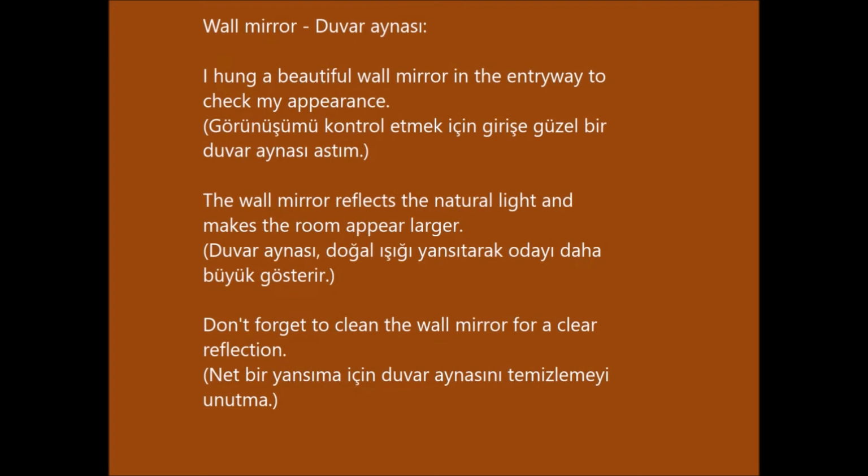Wall mirror. I hung a beautiful wall mirror in the entryway to check my appearance. The wall mirror reflects the natural light and makes the room appear larger. Don't forget to clean the wall mirror for a clear reflection.